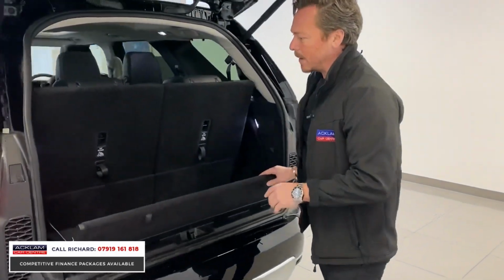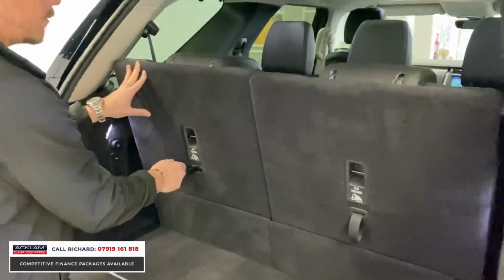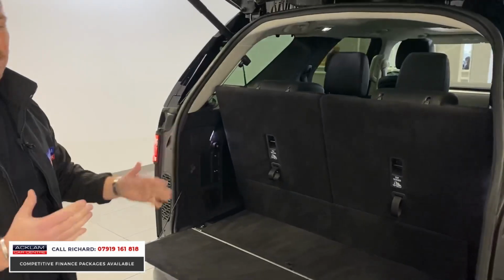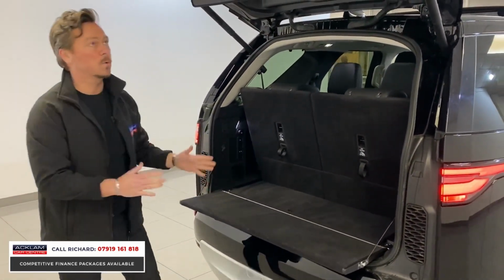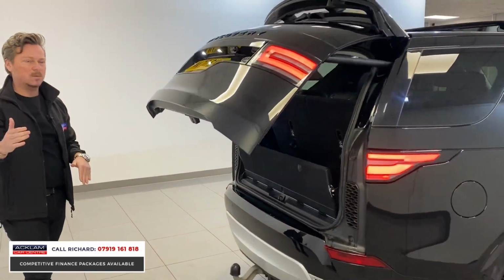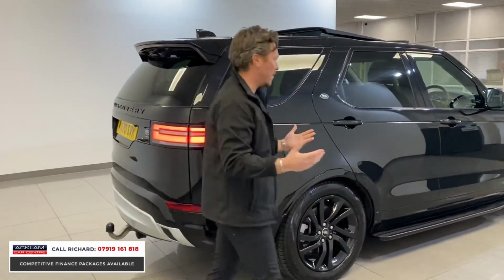You've got air suspension, so you can raise and lower the vehicle from these little switches at the back of the car here. And then the seats fold flat with a pull of a lever. They just fold flat. You can have 5 seats, 6 seats, 7 seats, whichever you desire. And then you can also have a large boot space, which works superbly well. You've also got all the height in the back of the vehicle. It's a genuine 7-seat car, so if you have got rear passengers, they can enjoy travelling in style in something like this.